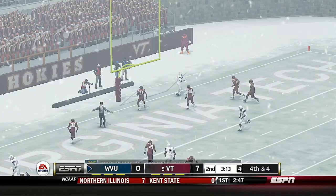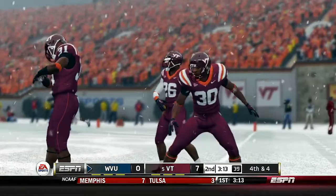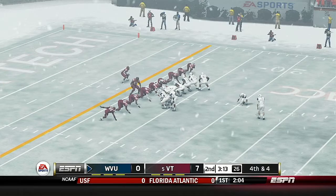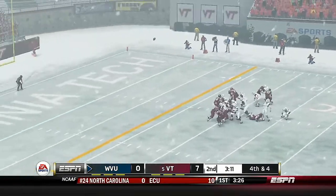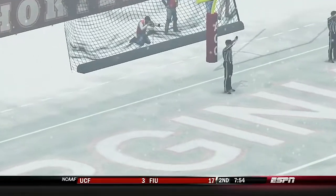He fires this one. Intended receiver on the play. That makes it fourth and four. They'll call on the field goal unit here. Kicks away, and the field goal is good.